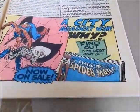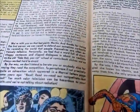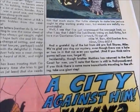Here we got a house ad for Amazing Spider-Man number 91. And again, you've got a Marty Pasko letter in there. Of course, he went on to write for DC, and then you got a Mike W. Barr letter in here. So this has two letters by two great creators.